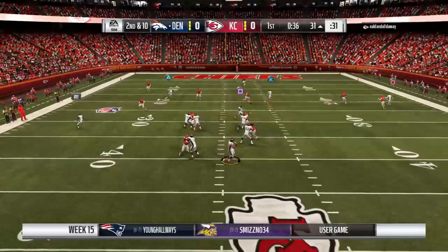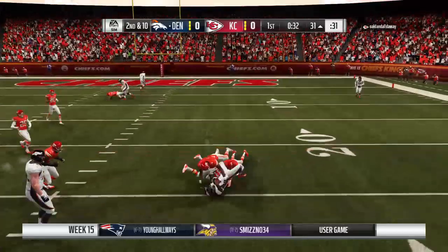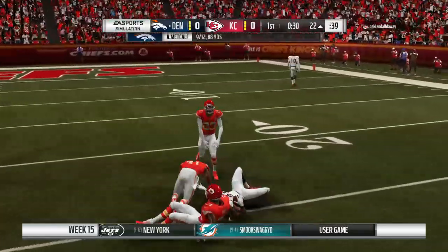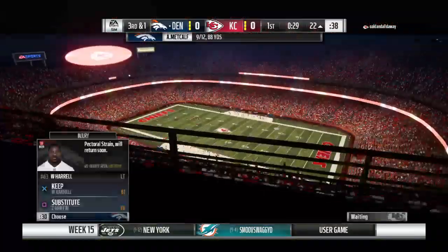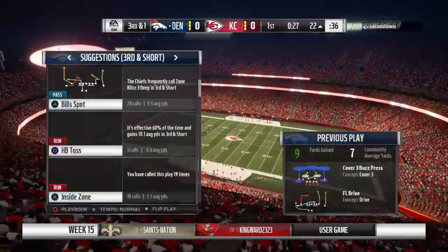Now he'll look to throw here on 2nd and 10. Quick hitter here, it's complete. And he'll be a couple yards shy of the red zone here at the 22-yard line. And they'll get 9 there as that sets him up better for third down.